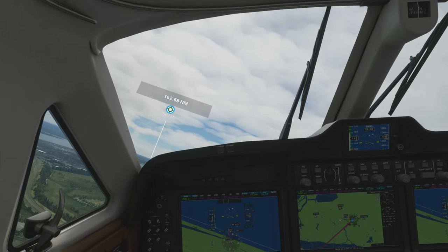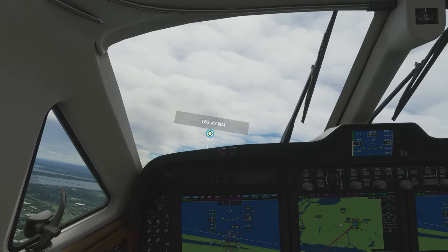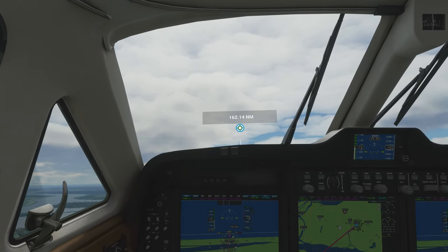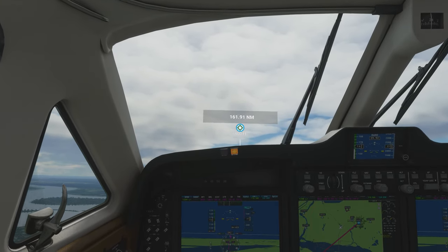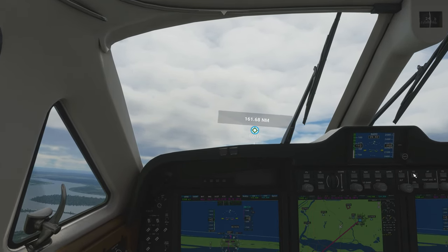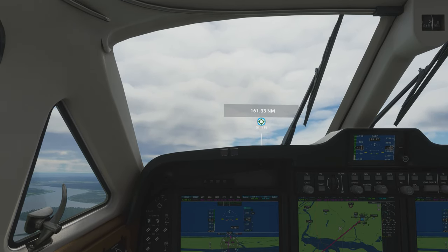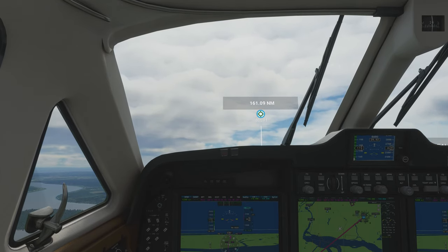Alright, so we are turning in the direction of Cleveland. Alright, I'm going to go ahead and engage autopilot. And the yaw damper, of course. There we go. Alright, so the plane has taken over. I just need to keep it on airspeed and make sure that we're headed in the right direction.